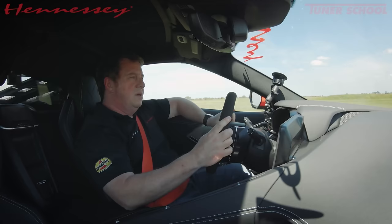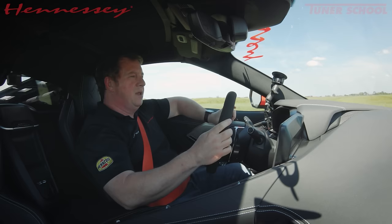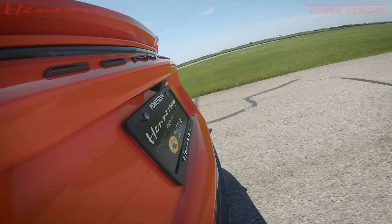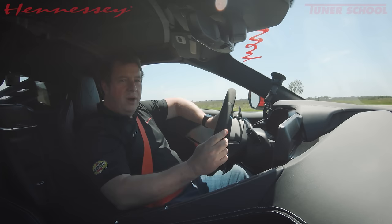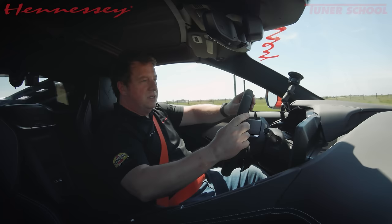Some people are wondering how much power the transmission can handle. The answer to that question, nobody really knows, but that's what we do. We buy these cars, we add horsepower to them, and we try to make a determination, you know, how much can it handle, how far can we push it. And we're certainly going to be upgrading the transmission at the appropriate time too, so we'll talk more about that later. So I'm just going to roll into it here and see what she does.